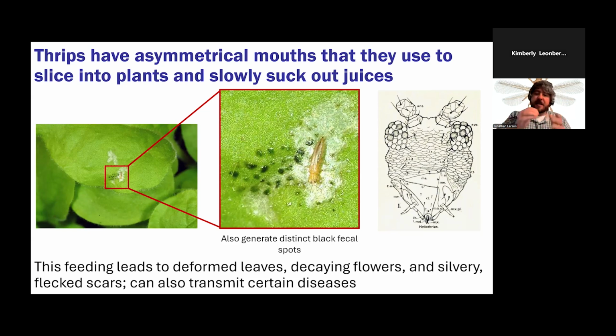So they're cutting into stuff, slurping the juices up, and it creates diagnostic damage like we see here on the left in the center image, where they create flecking. They're cutting into the plant leaf or the flower petal, and as they do that, they drink those juices up, and it leaves behind this kind of blank spot. So silver flecking throughout the plant, coupled with black fecal material. You didn't know you were going to hear so much about insect poop as part of this webinar, but that's one of the big diagnostic things that we use, the fecal material that they leave behind.